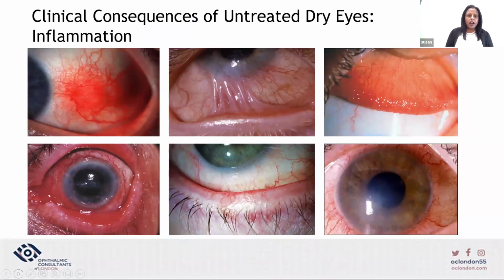Here are a few examples of what happens if we don't treat dry eye disease patients. This first set of pictures shows inflammatory changes. The first picture shows episcleritis. The second picture shows symblepharon. The third picture shows an inflamed tarsal plate with papillae and follicles. Going down to the second row, the first and second pictures show a patient with severe blepharitis and soft tissue inflammation. The third picture shows a resolving bacterial keratitis secondary to inflammation.